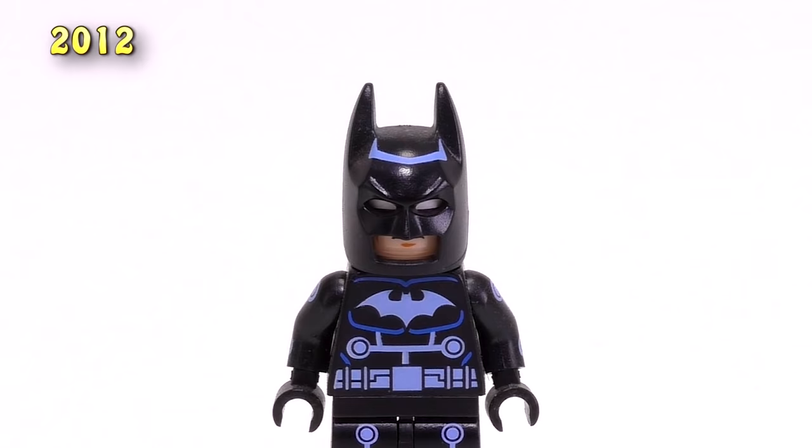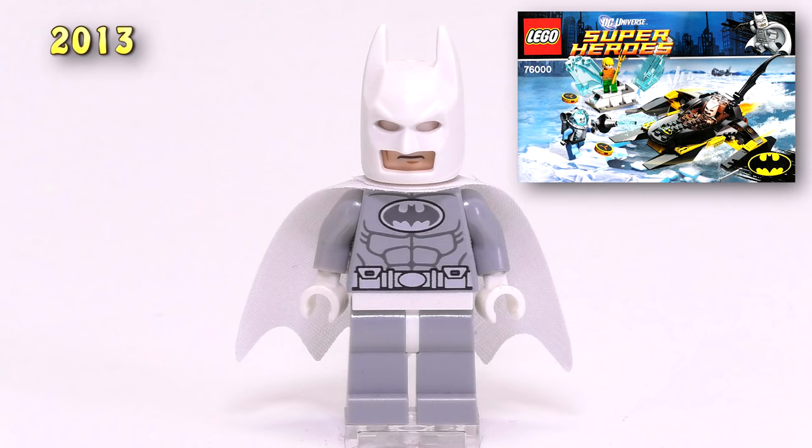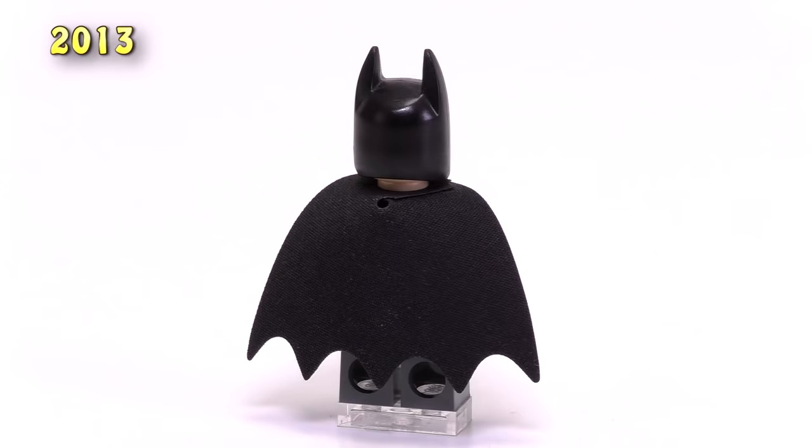And guess what? It's 2013 now. This is Arctic Batman. He's almost all white. This is the ridiculous set he came out in, and you can probably tell the differences with this guy. The belt is actually a slightly different print, but everything else is pretty much standard, just gray and white. He's $10.